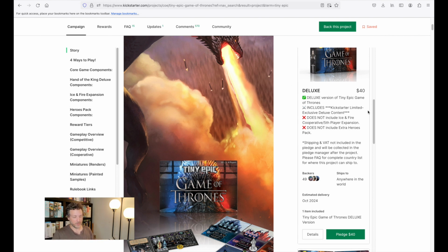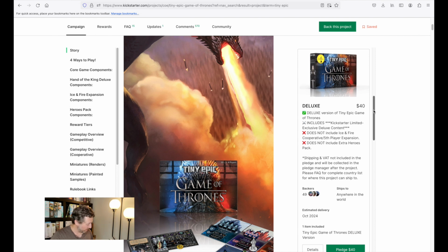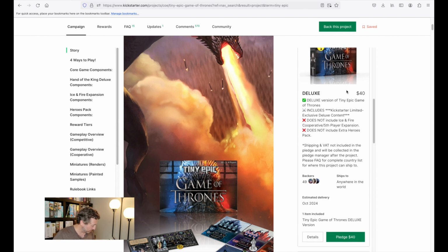So my guess here is this thing goes to retail without those things. So no Hand of the King, no miniatures, just a stripped down version. But for this Kickstarter, you're starting with the deluxe. So you can't get the stripped down standard version, essentially. You're always going to be getting, at a minimum, the deluxe version of the game here. And this is a $50 pledge once you add on the shipping.